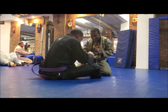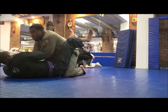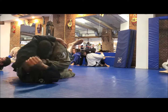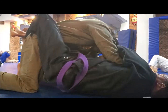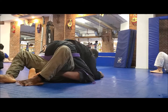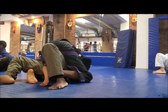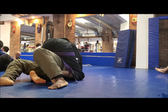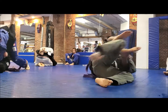And we reset. This time I'll play guard, which I don't often do anymore because I've worked on it so long that those days of doing what comes natural to me or easy to me are limited. So I cut that out, and now I'm trying to do the things that I don't like to do or I'm not good at and improve on those things.